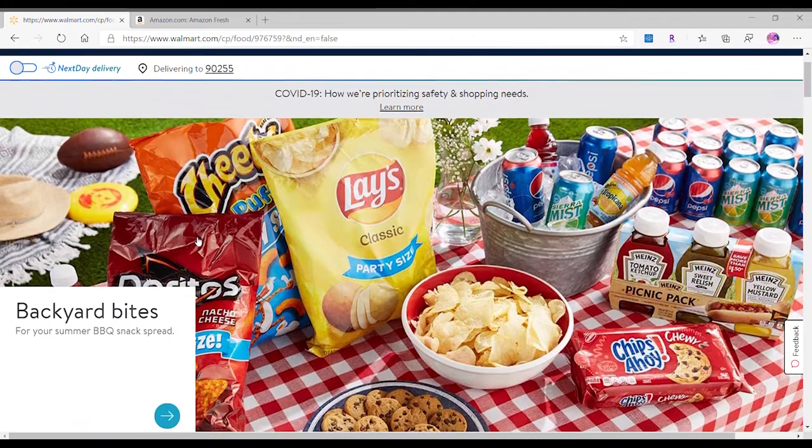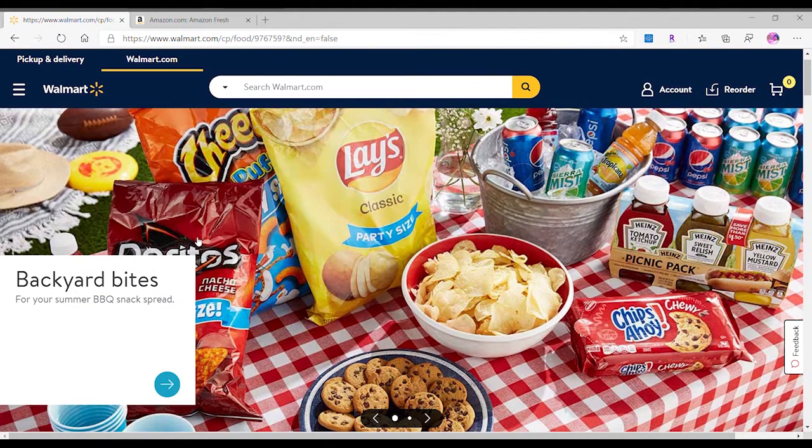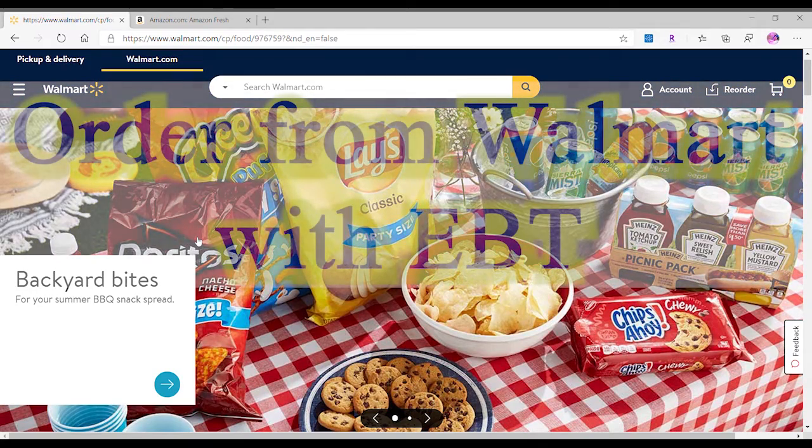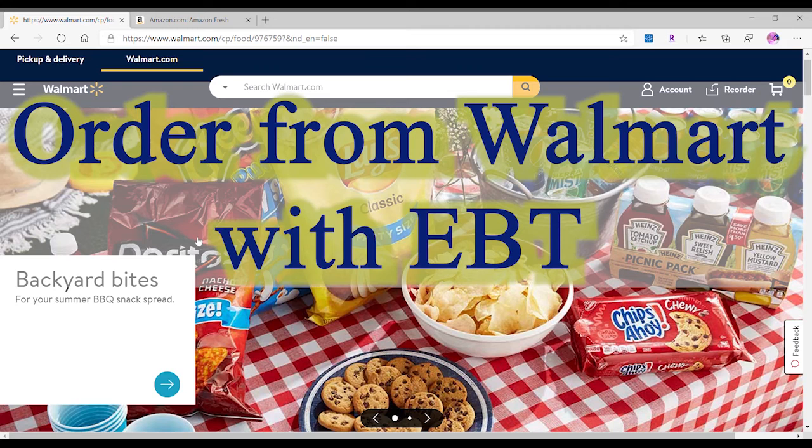So if you go to Walmart.com, like I said, both Amazon and Walmart are delivering, and guess what? If you live near Walmart, you're in luck. You should get it delivered. It'll probably take less than a week, depending on where you live and whether the store actually has time slots available for you.